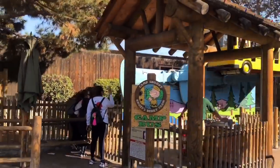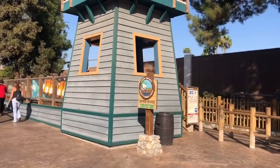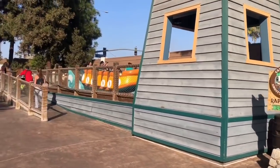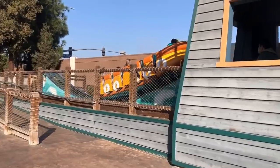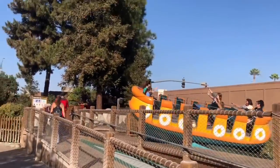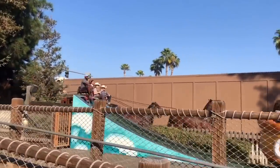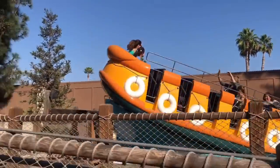Camp Snoopy bus. Oh, a mini rapid river run. Look at this. This is so fun. Ah, the stagecoach. We've got to figure out where to get on that stagecoach. That is definitely something we've got to do. Look at that.